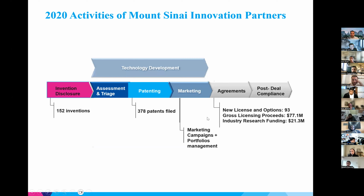Then, with marketing campaigns and portfolio management activities, that led to about 93 new licenses and options. It generated about $77 million of gross licensing proceeds and about $21 million of industry research funding. So this is a typical snapshot of a year at MSIP, with a lot of activities and a lot of complexity as well. And I think this fellowship program aims at giving you an overview of some of these activities that we do.